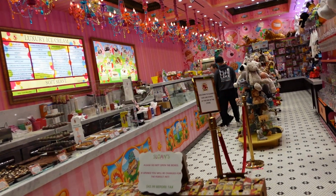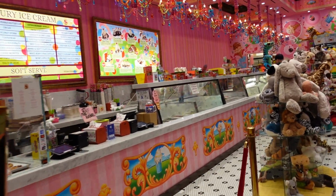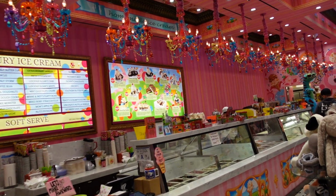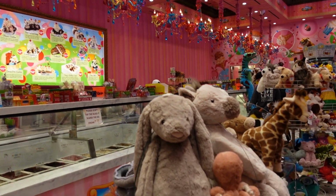I love this candy store. Look at all those colorful chandeliers over the counter. As I said earlier, the mall's in the process of closing down for the evening, so if I see an interesting store like this, I'll run in as quickly as I can.